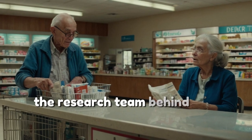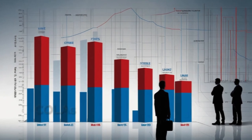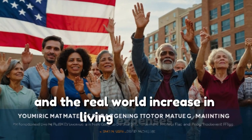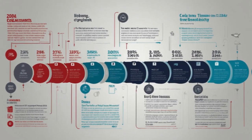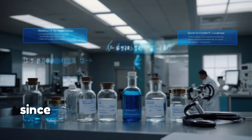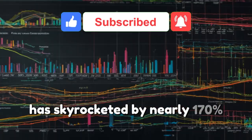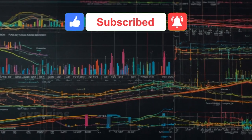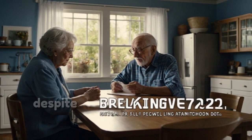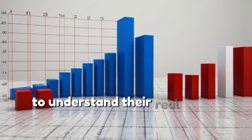The research team behind this analysis examined 2 crucial factors: the official cost of living adjustments, COLAs, implemented by Social Security, and the real-world increase in living expenses. What they found was shocking. While Social Security benefits have increased by approximately 65% since 2000, the actual cost of living has skyrocketed by nearly 170%. This massive disparity explains why so many beneficiaries find themselves struggling to make ends meet, despite receiving regular COLA increases. Let's break down these numbers to understand their real-world impact.